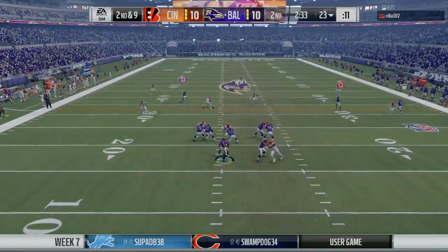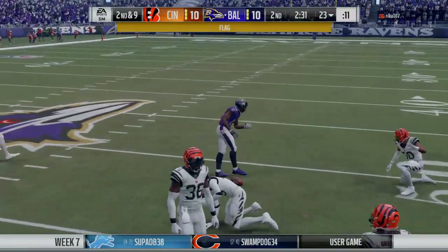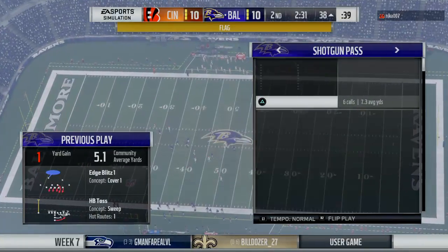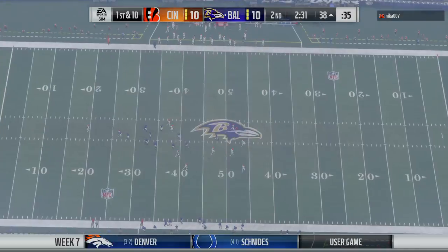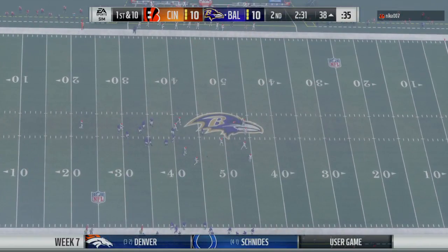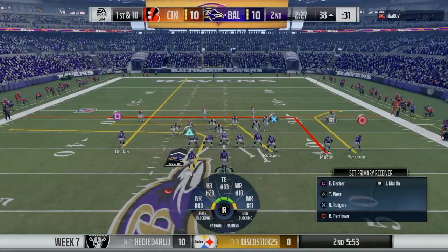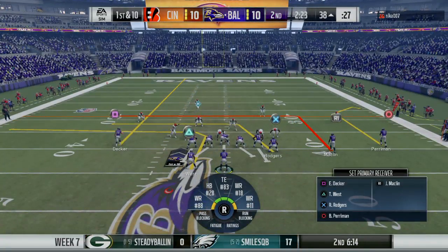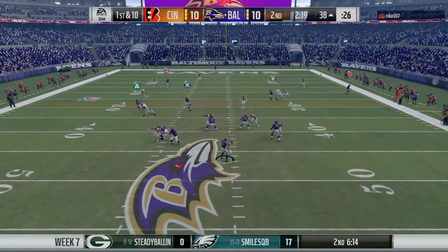Looking to throw on second down. Person to the right side, and he's got Macklin. Complete. And he'll be brought down. Oh, that's a face mask. Certainly looked like it. Indeed, here come the flags. On 1st and 10. Person.